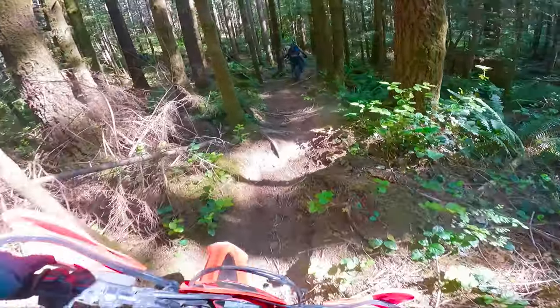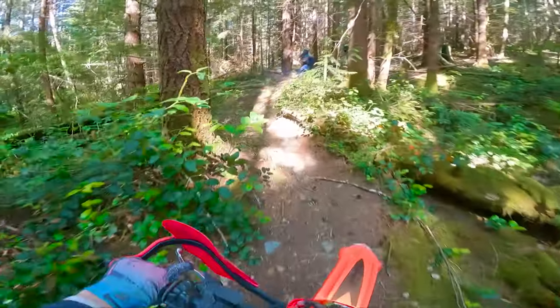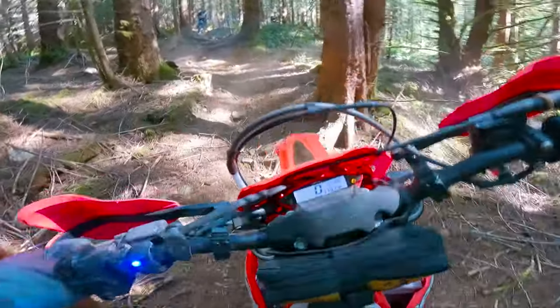What is up, ladies and gents? We're out here with the boys. We got Jordan and Jarrett, and then Aaron and I can't remember his other buddy's names, but a couple dads. And today we are out riding at the Tansky OHV Off-Road Motorcycle Park out here in BC.